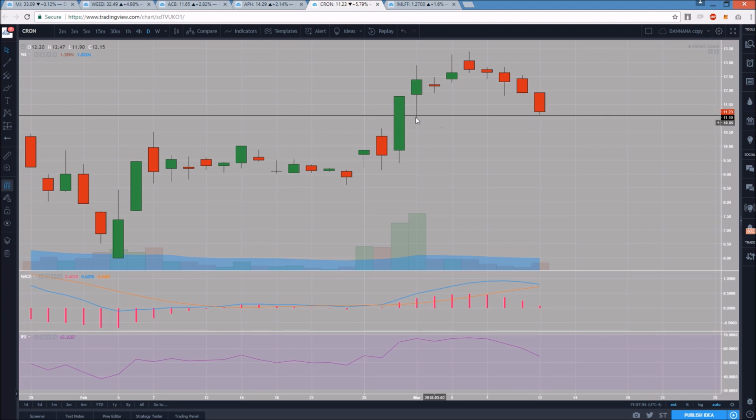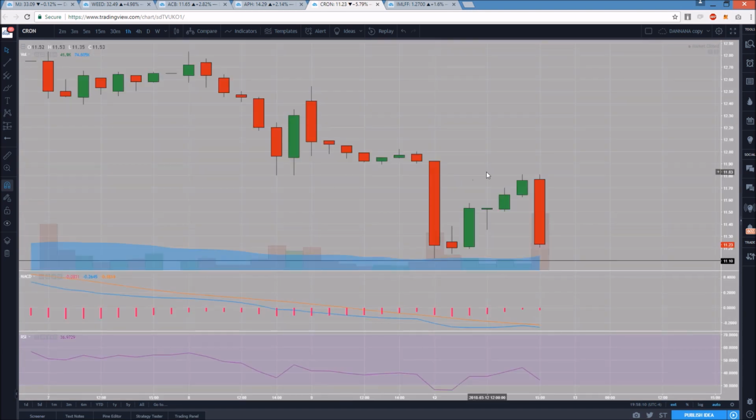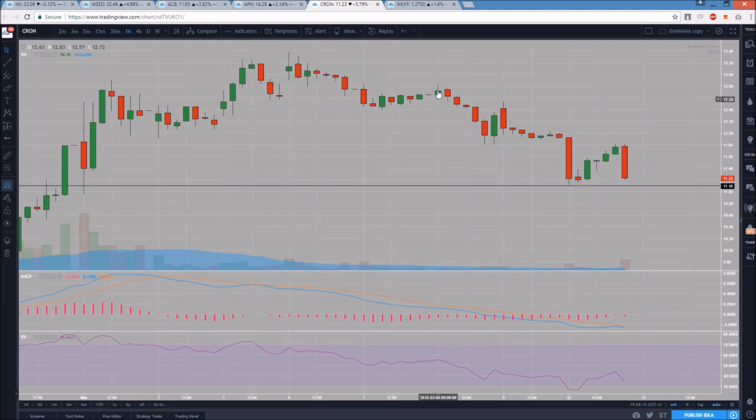So 11.11 is support, 11 psychological is after that, and then we're looking down at, let's see, 10.95 and 10 psychological. So we need a bullish reversal candlestick. And again, just like these other names, we were looking for a shift on the hourly time frame. We're going to need that here as well. And we very clearly have lower highs, lower high, and key support 11.11.